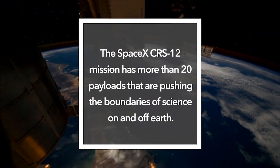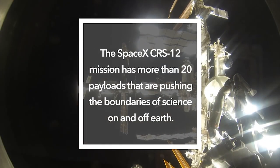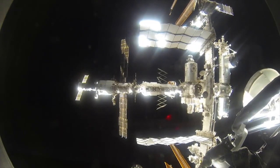From Fortune 500 companies to innovative startups to esteemed nonprofit and academic research institutions, this mission exemplifies the wide-ranging opportunities of the ISS National Lab as an innovation platform.